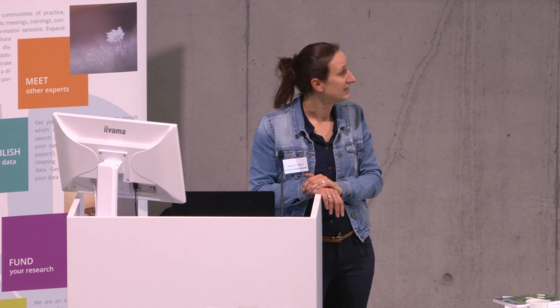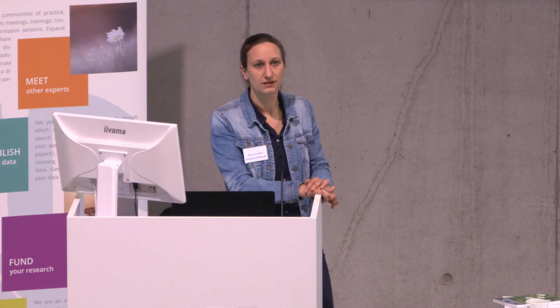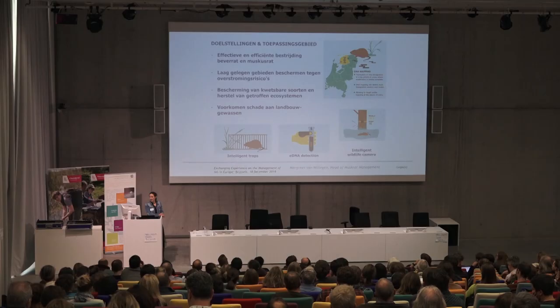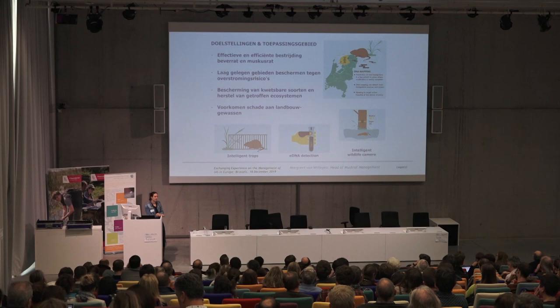And we hope we can find out something more about migration routes, where they're going or where they're not going, and how much they're related or not. We try to make a map of it in all the areas eventually, but we start in the areas where there are not a lot of muskrats left.